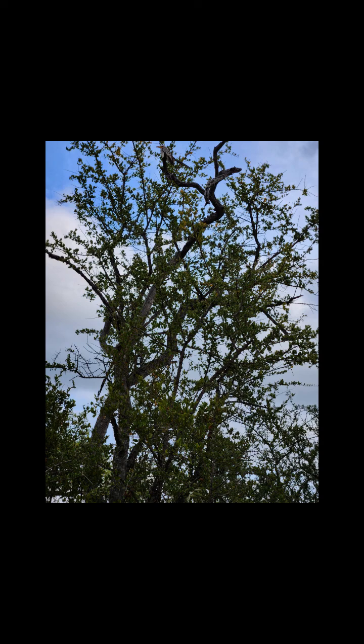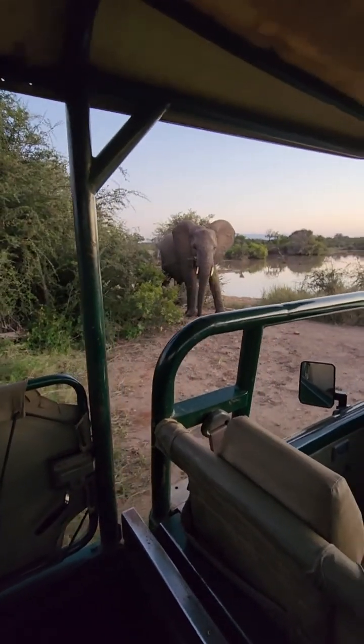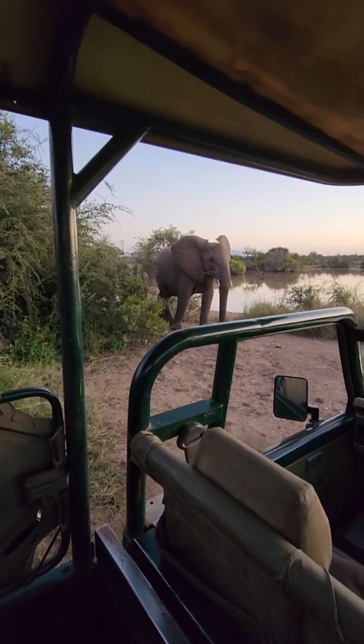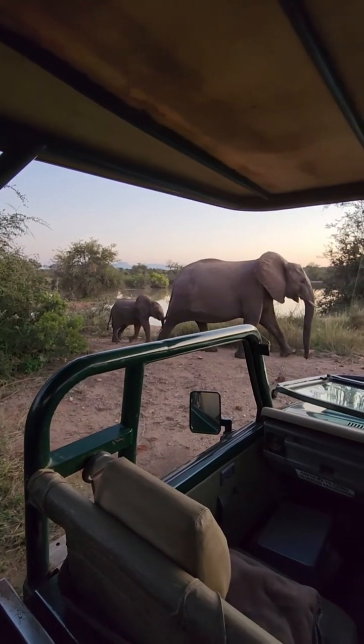We also found a yellow-billed hornbill. Soon we came across more elephants, including one that had a 3-day-old baby that was still unsteady on its feet. Oh, what a cutie.